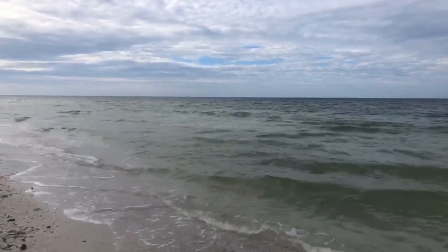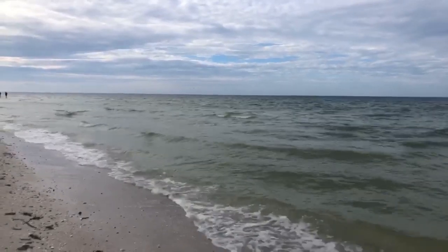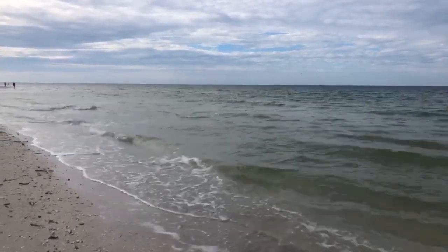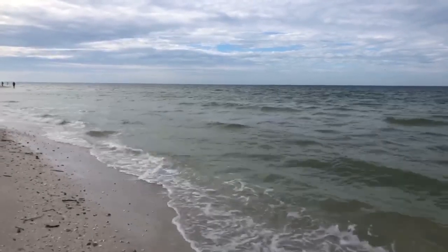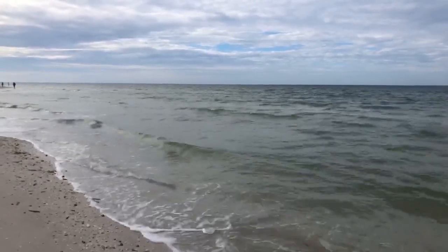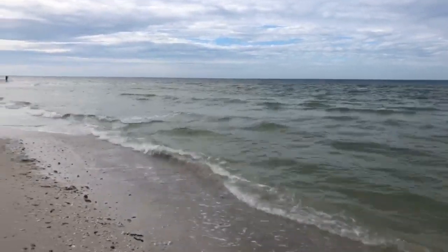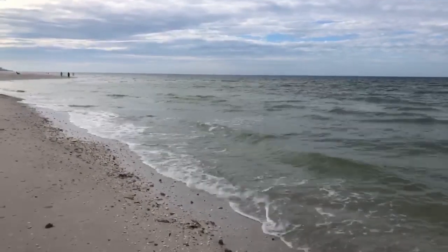Really hoping to see a dolphin come by this morning. The tide's starting to come back in now. It was low tide when we started. Hi. Good morning, how are you doing?